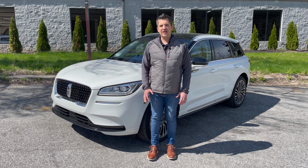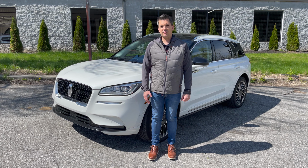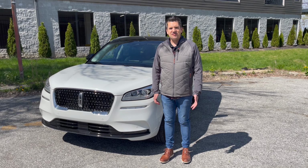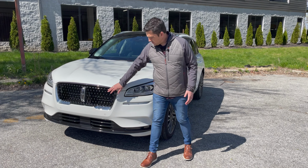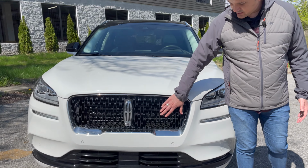The vehicle we have today has a reserve package on it, and it's really cool. So let's go take a look at the 2021 Lincoln Corsair Reserve. Over the last 100 years, it seems like Lincoln's had almost 100 different design themes, but this is what they're going with right now, and I think it looks pretty good. The grille, again, connects it to the Continental, connects it to the Navigator, and other vehicles in the Lincoln lineup.